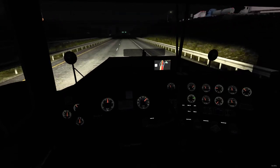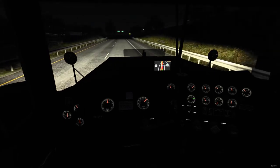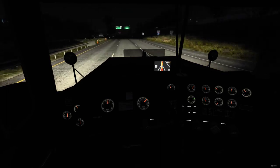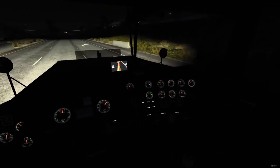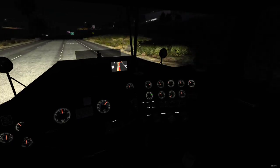So I'd rather use the SCS truck, and most of the time, the only thing that's going to happen is that the engine's not going to work. You just have to change out the engine if you're using a modded engine. Keep right, and then exit right. Exit right.